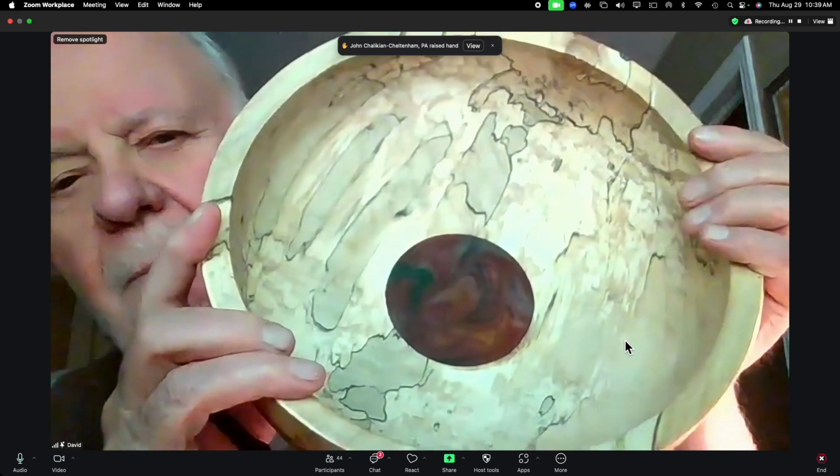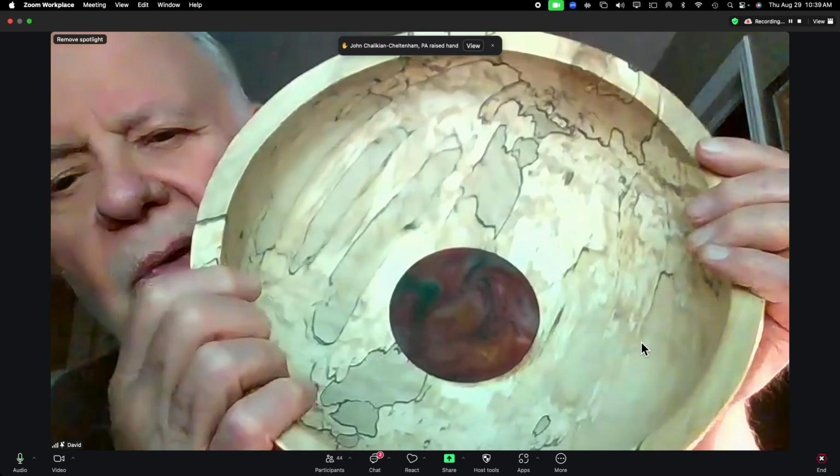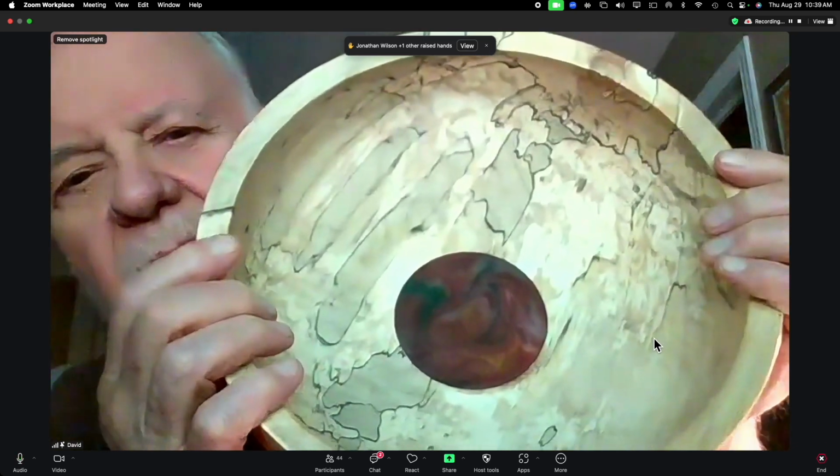That's very nice wood. Nice, and that would be maple, I guess, eh? Yes. Box elder, maple. Yeah. Questions for David?